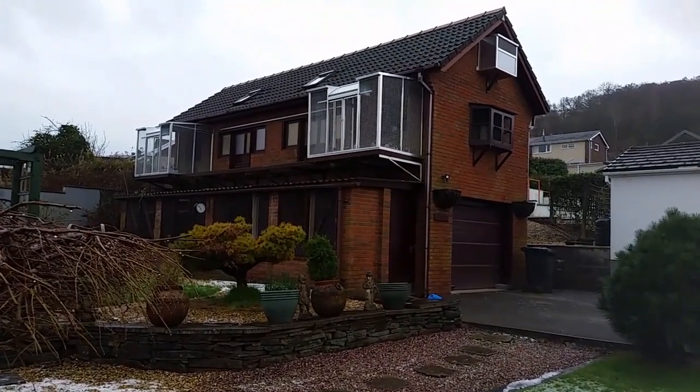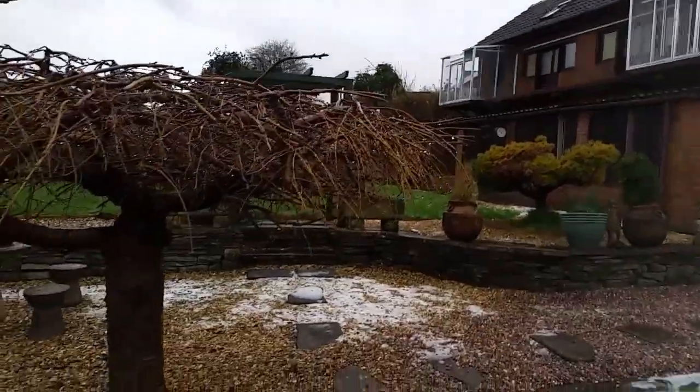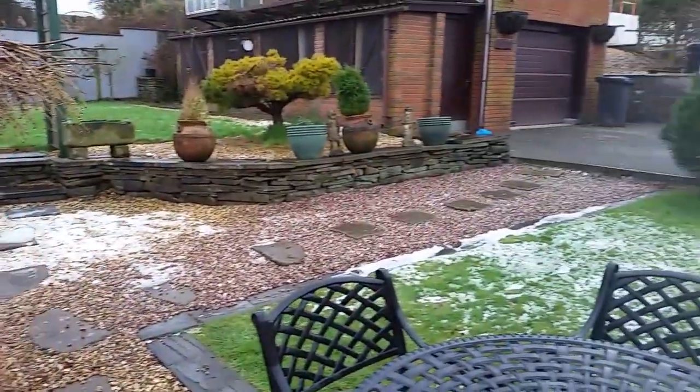Hello, good afternoon. Here we are in sunny Wales. As you can see, there's still snow on the ground. We had a bit of a snowfall just over 2 days ago. Just starting to clear a little bit now.